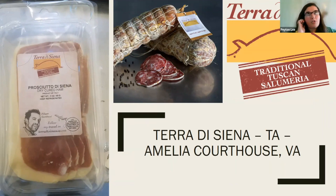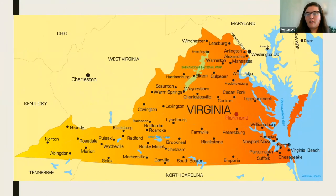I don't think you can purchase straight from their actual facility, but they do sell to many grocers, so it's out there for you to find, hopefully in your area.